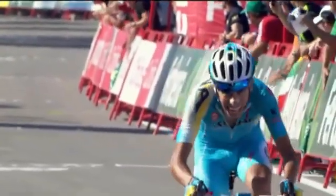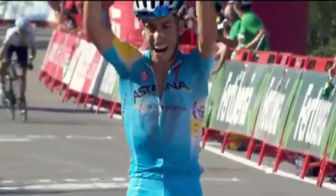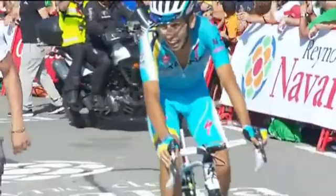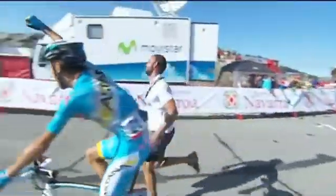Well, this is a great ride by Aru. He timed his attack to perfection. He had a little bit of a dig earlier on, got caught, but he went again, and when he went again, there was no stopping him. Brilliant ride by him, and will confirm his place as a real overall GC contender.